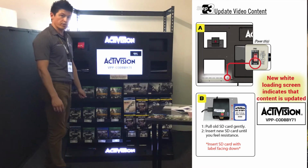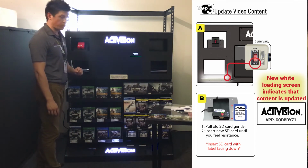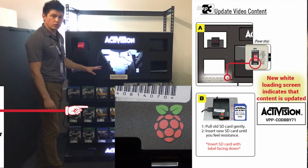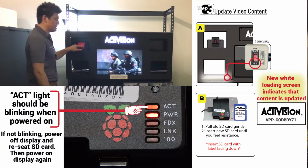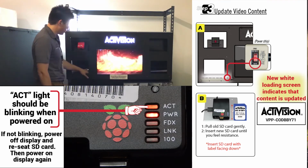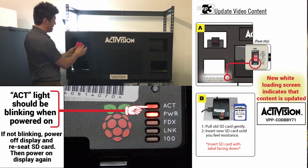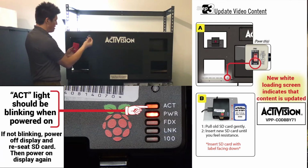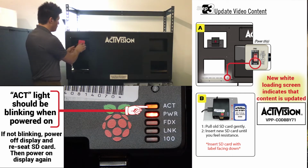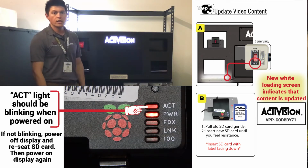And here's that loading screen that you want to see. If for some reason that video did not start playing and you see something like no signal found, you want to make sure that the ACT light is flashing green. If for some reason you have any issues, you want to turn off the power strip. Make sure that the HDMI cable is securely connected, power is connected, and then basically just reseat the SD card. And again, make sure to push it in until you feel resistance, and try it again until you get the white loading screen to come on.